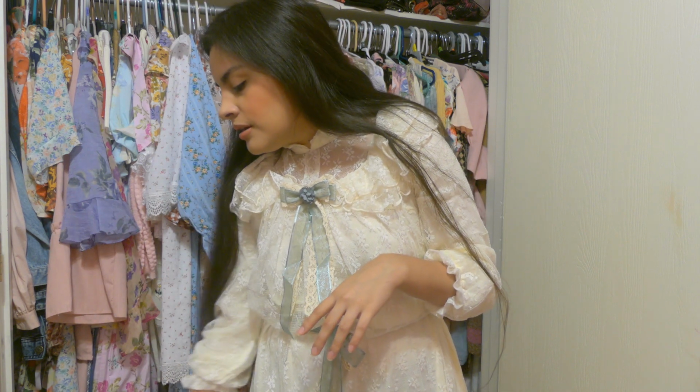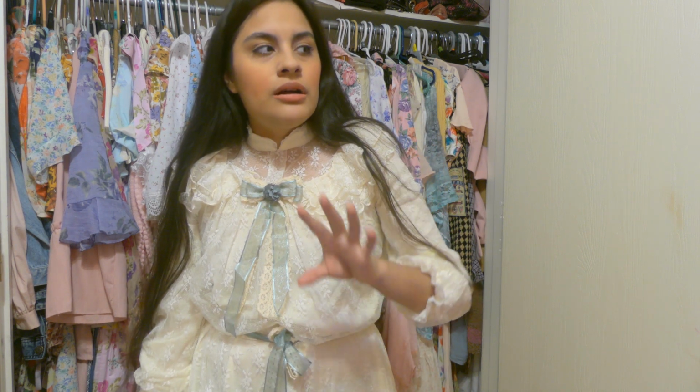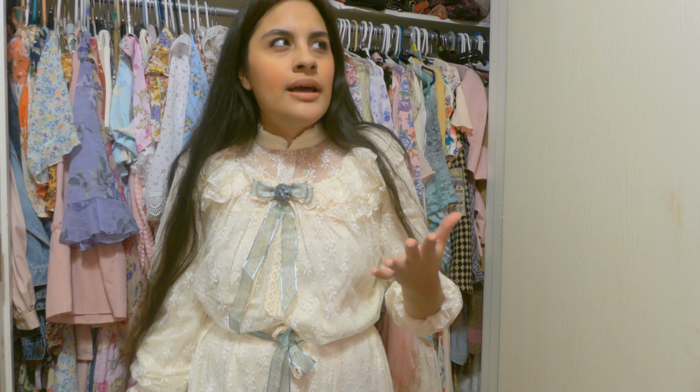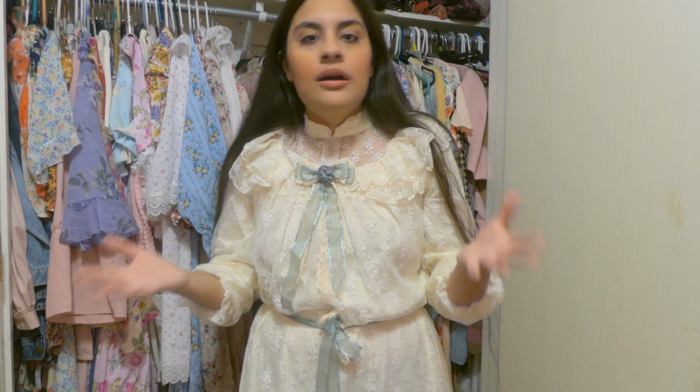And the other pair that I got are from Unif. I had been on the hunt for a nice pair of chunky Mary Jane shoes, and most of my shoes are either thrifted, and if I do buy them new, I am willing to pay a little bit more because I see it as an investment. I see it as something that I'm gonna be wearing for a long time. And to be honest, I'm not that big of a shoe person. I don't really have that many shoes. I'm more of a bag person, if I'm being honest. So when I do buy shoes new, I'm willing to pay a little bit more since it'll be something that I'm gonna be wearing a lot.